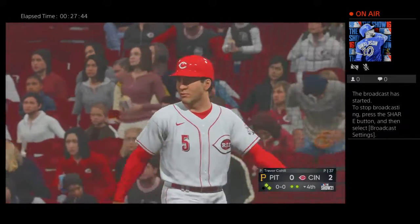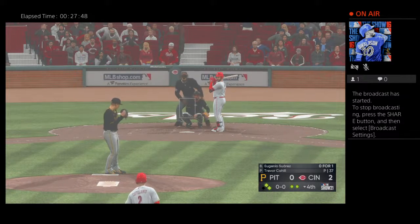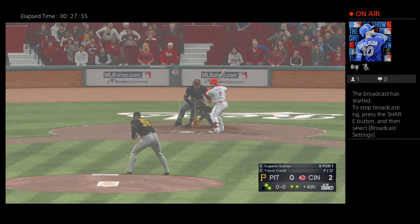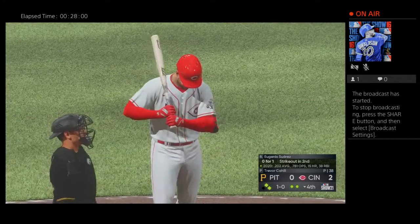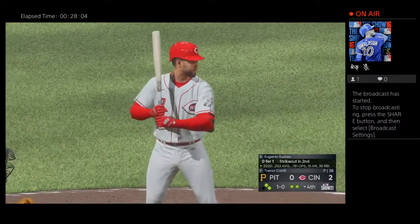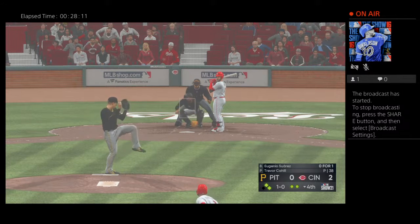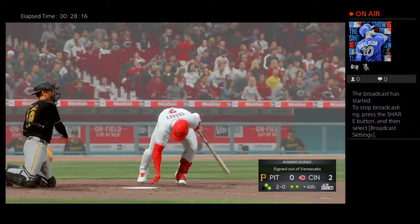Now batting, third baseman, Eugenio Suarez. He'll take a look at a pitch too low, it's ball 1. 0 for 1, went down looking his first time up. Sinker stays outside and he's behind now, 2-0.